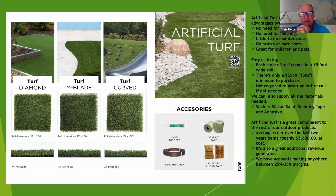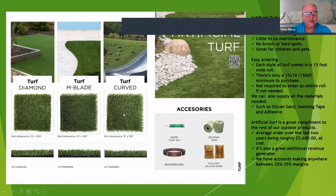We partnered with this particular company, which is called Parquet. They have 3 different styles available, depending on the look you're trying to achieve. You can kind of see the different profiles over here. One of the reasons we like this particular company is because they also offer all the installation material that might be needed. So it's kind of a one-stop shop. You get the benefits of artificial turf, I think. Very low maintenance is the biggest benefit.